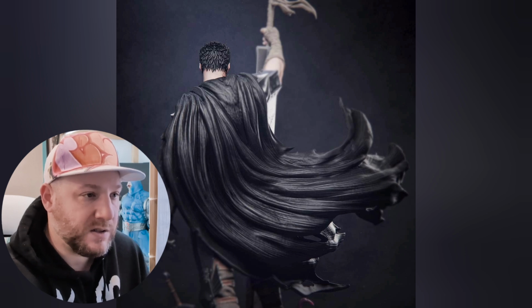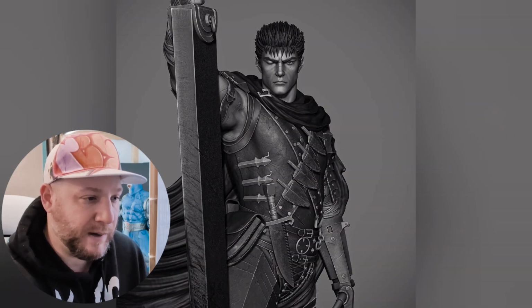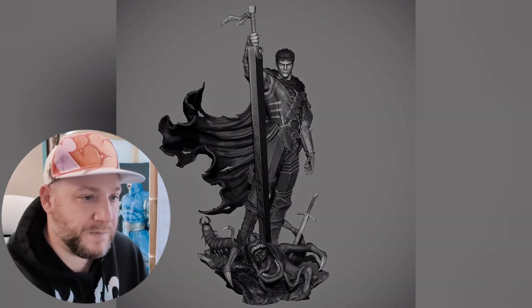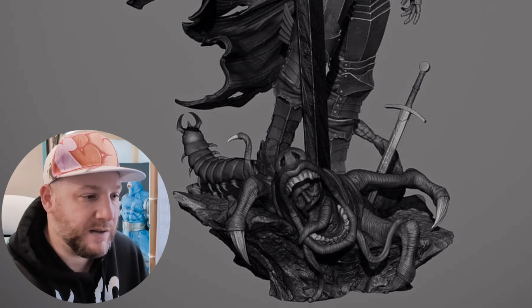Here's the gray renders, so we can see the sculpt a little bit better with all the weapons and everything on them. So it came out really good. So different grayscale renders you can see.